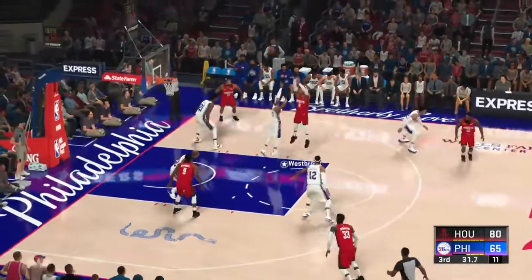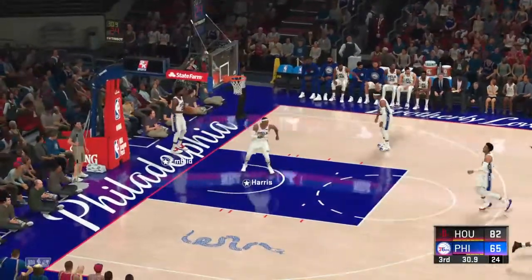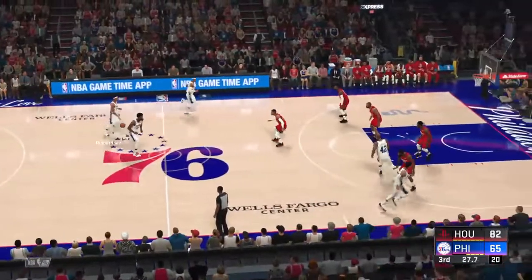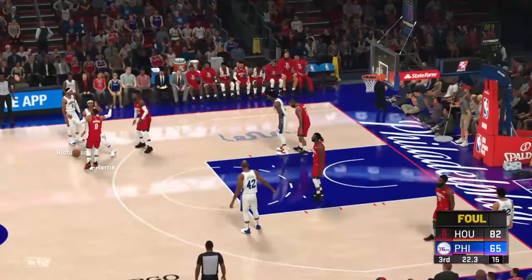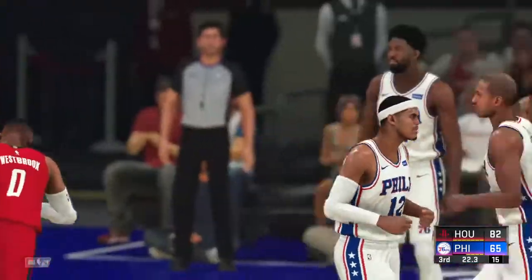34 seconds left to play here in the third. Yes, that goes in. 23 points for Russell Westbrook. This quarter, expending tremendous energy at the offensive end, and he's not slowing down. He's still calling for it. Richardson dishes to Harris, and the foul is called on Russell Westbrook. That is his first foul of the game.